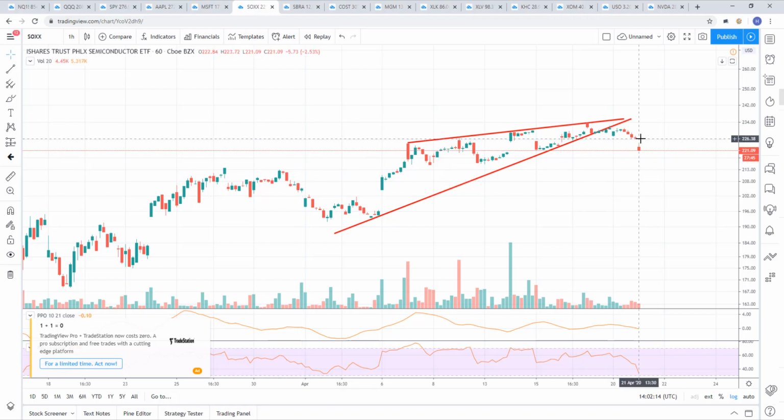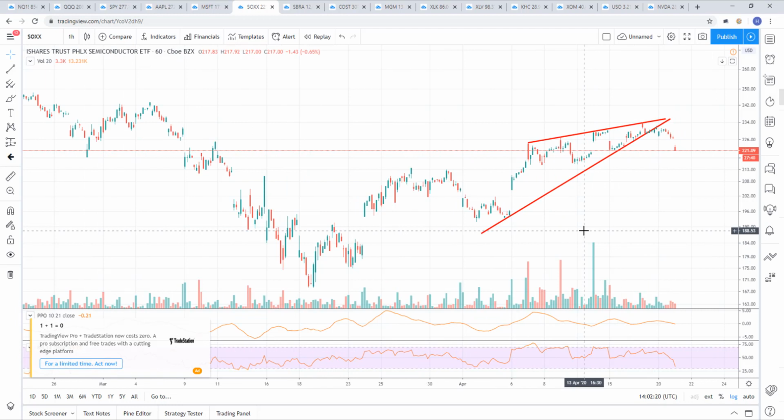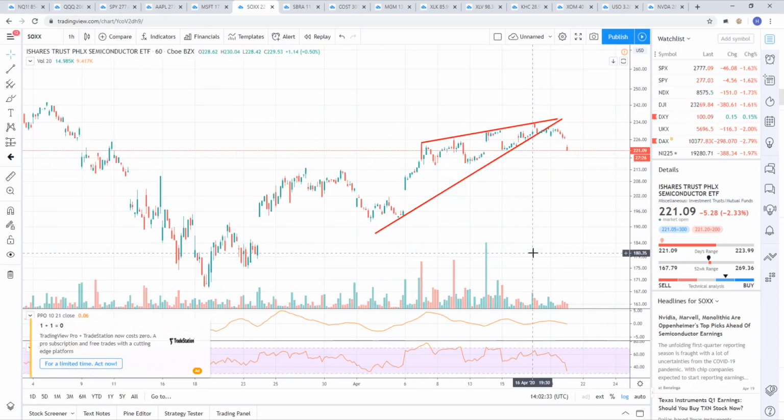Semiconductors, I am short this one as well, SOXX. I don't have as large of a position as my triple Qs, because semiconductors are the bleeding edge of tech, basically. So you can usually get a lot more beta out of the semiconductors than you can from triple Qs, which has Amazon and some of the big cap techs. Semiconductors will move to the upside and the downside a lot more typically than the tech funds.